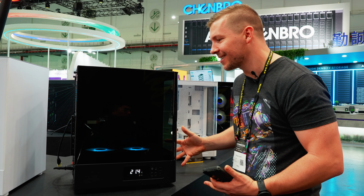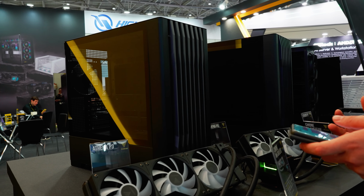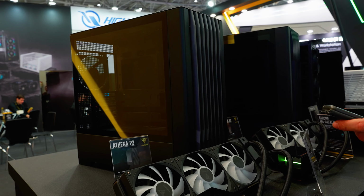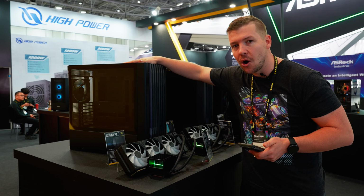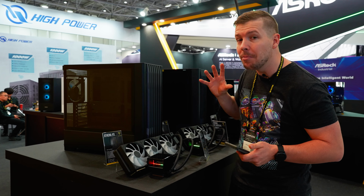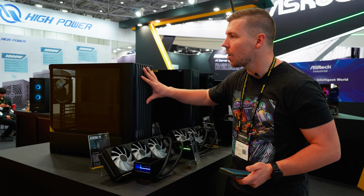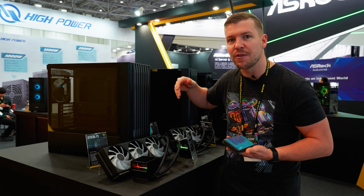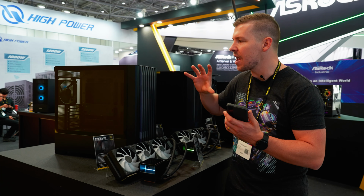This is amazing. Now this is the Athena P3 case. So you can see we've got two different variants in the mesh design at the front here. Now the Athena can actually fit a 360mm radiator up the top, comes with four pre-installed performance fans, and also at the front, you can put a 360mm radiator inside as well. You can see we've got plenty of space there if you wanted to add all of that water cooling to get a nice custom loop inside for that extra performance.